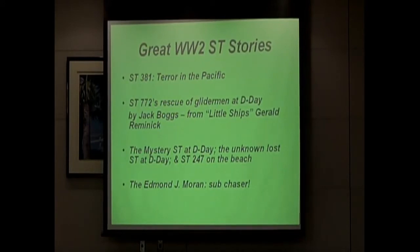The Edward J. Moran was a subchaser. By accident. They were working the waters between the United States and Cuba, and some of the other warboats around them started flashing information. There's a U-boat in the area. They ran over it and helped sink it. Accidentally came across the conning tower and were given partial credit for sinking the submarine. How strange is that? All right, enough of the general ST stories, but those are the fun ones.